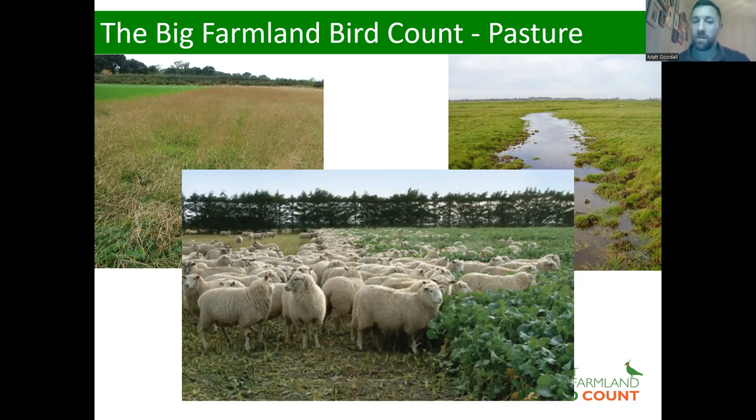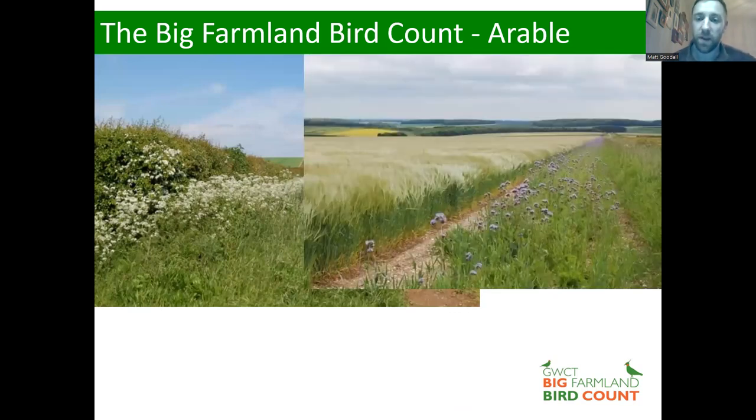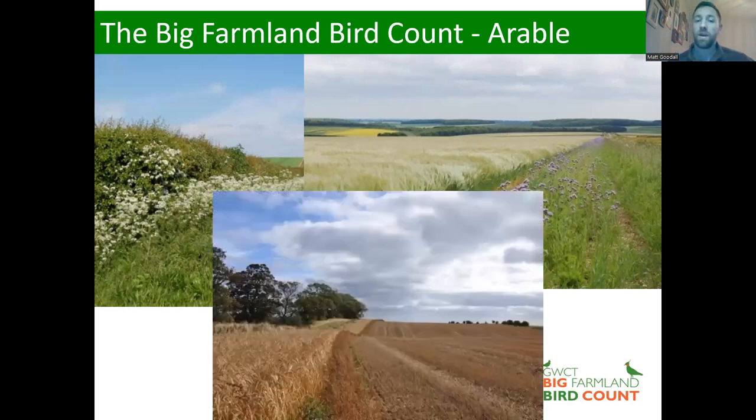we can introduce things like this. This is a brood rearing strip. So this will be again full of insects, and provide that insect rich habitat for our birds to feed their chicks from. Or leaving a conservation headland and leaving it unsprayed allows it to have weeds in there. The weeds will provide seed if they're left for the winter, but also it gives something for the insects to go on, and again that provides insects too.